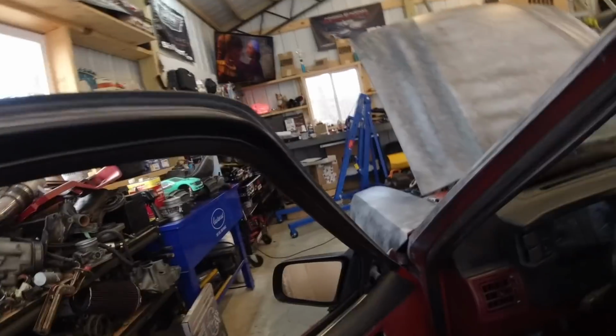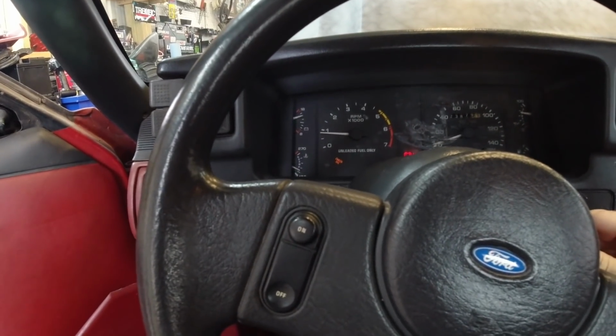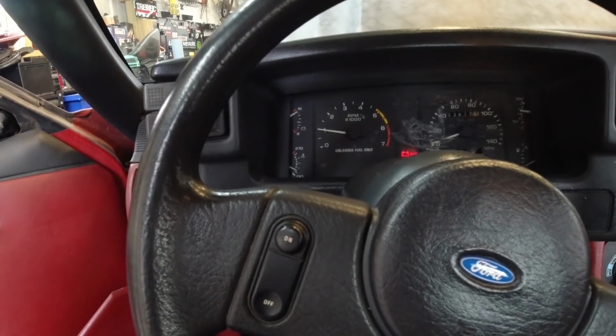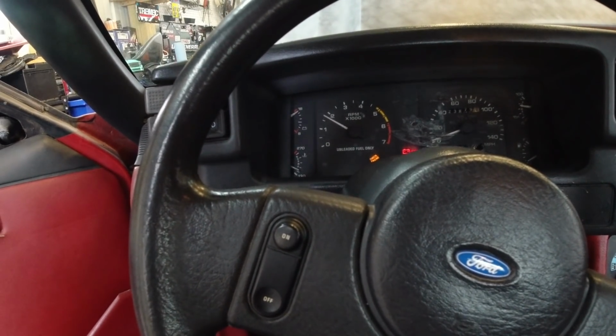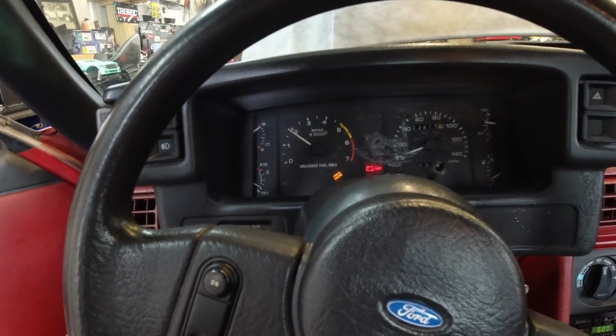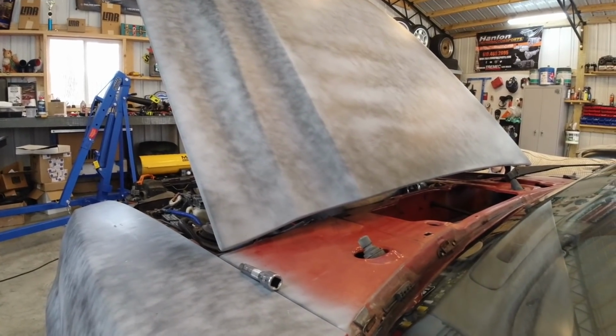Let's see if it's any more responsive than what it was. Car seems a little more responsive, but there is a noticeable pop back through the intake. Let's see if I can replicate it one more time for you guys.